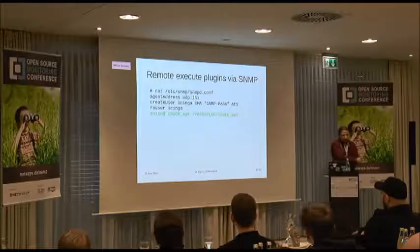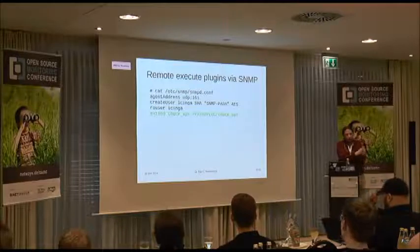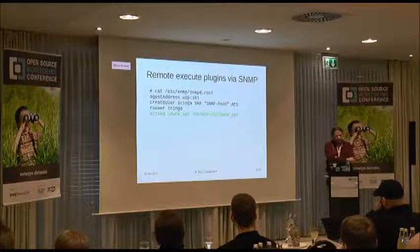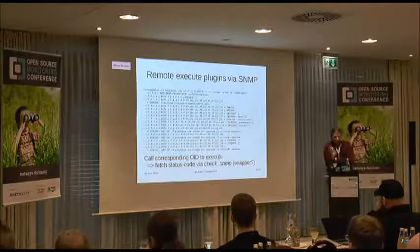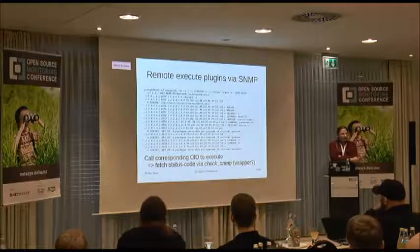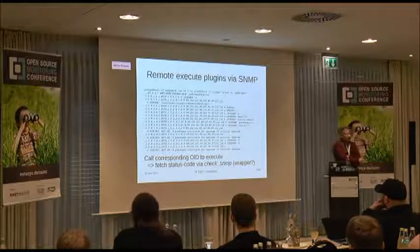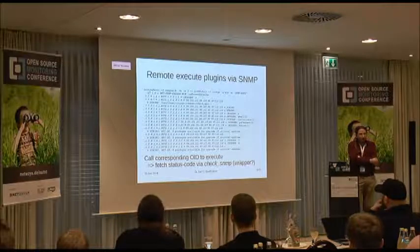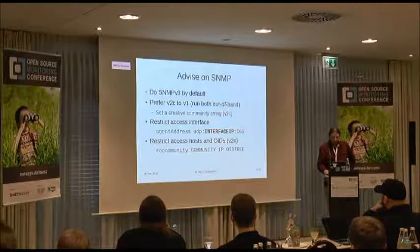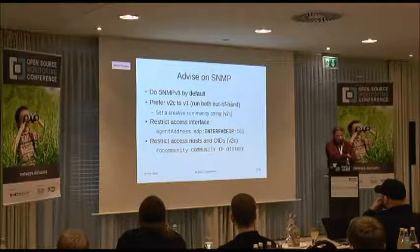And where you can do remote execution with that, actually, is to extend your SNMP config with a command and map that command, and then you can run that command and fetch the output via SNMP, which is also easy. You can create a wrapper if you need to process multiple values to have your own output. So my advice on SNMP is use SNMP version 3 by default.